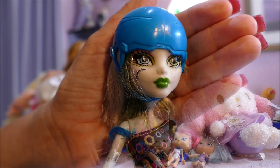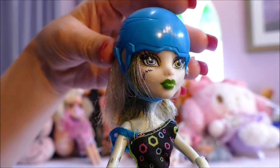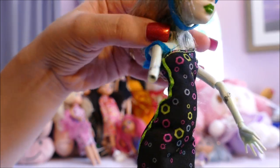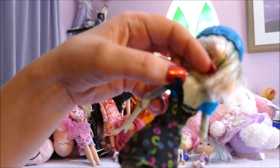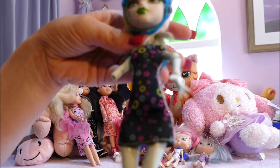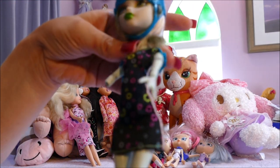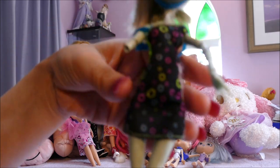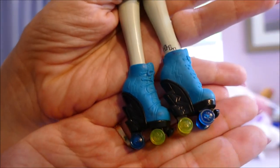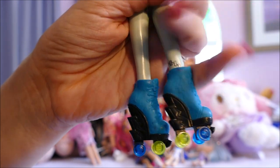I'll bring her up. Here she is up close, and I love this helmet. This dress is definitely going to be converted into something else. You can see where it looks like it's pulled. So it looks like she's had some sort of accident that's involved this side, but we can just snip that off and make it into something a bit more cool. And I love, love, love these. I'm almost 100% Astra doesn't have these.